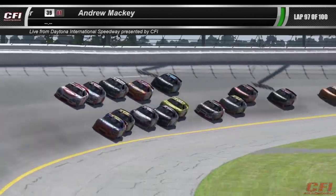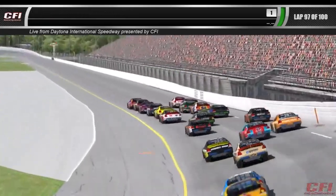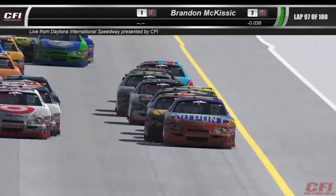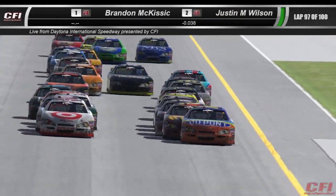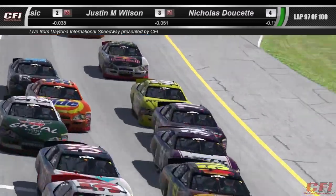Wilson still getting a lot of good help from Hancock. Hancock's been doing a really good job throughout this race. He's pretty much been the go-to draft partner for a lot of drivers. He's done quite well for himself here tonight. Can he make a final statement at the end of this race?